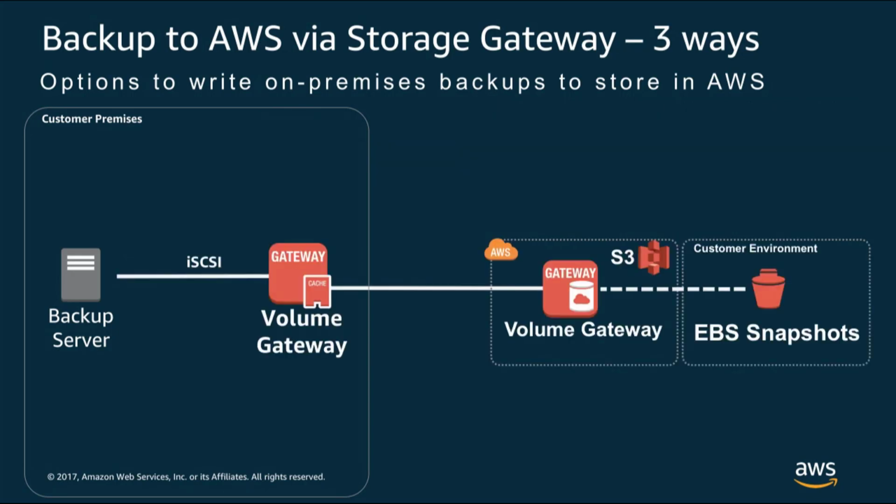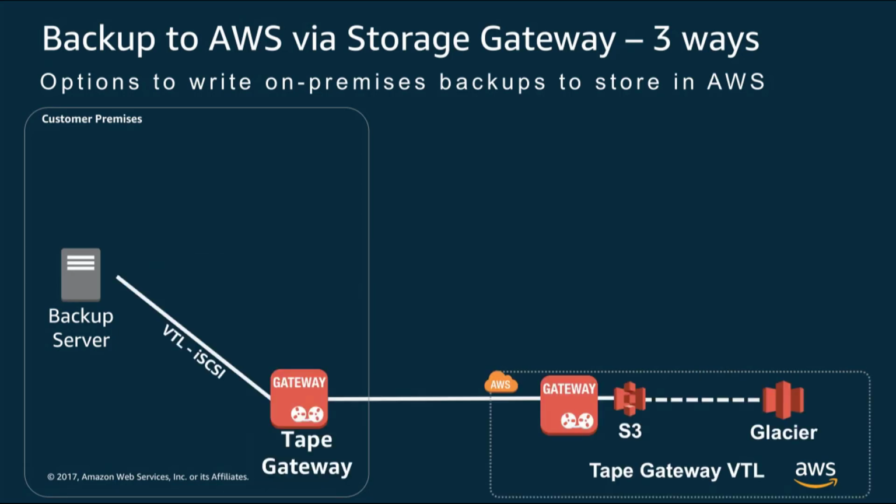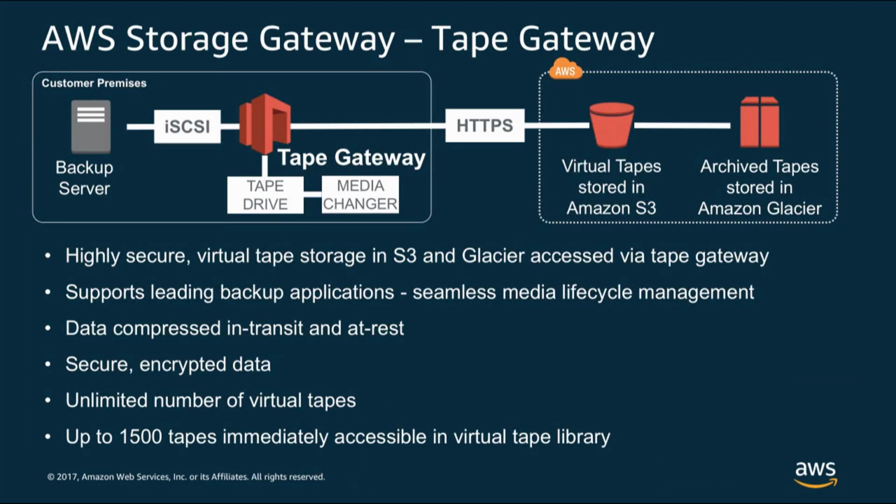The second type is Volume Gateway. Volume Gateway connects to your backup server through iSCSI and provides block-based storage. You can back up those volumes to S3, and then you can take EBS snapshots of those volumes. Finally, there's Tape Gateway, and we'll be focusing on Tape Gateway today. Tape Gateway presents itself as a virtual tape library connecting to your backup server through iSCSI. You can create virtual tapes through the Storage Gateway console. Those virtual tapes are in S3, and again, you can archive those tapes to Glacier for AWS's lowest cost storage.